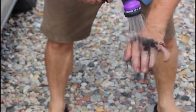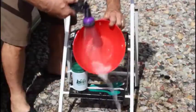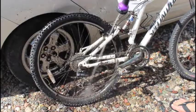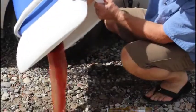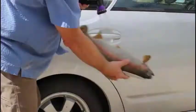washing your hands after working on your vehicle, doing the camp dishes, cleaning up a muddy bike, cleaning the kayak, cleaning the contents of a mucked up cooler, cleaning fish.